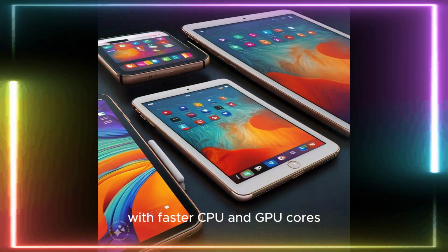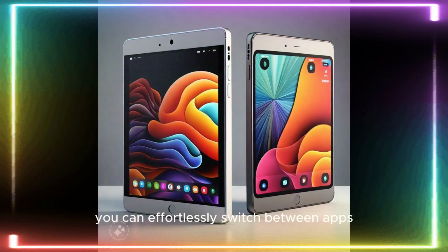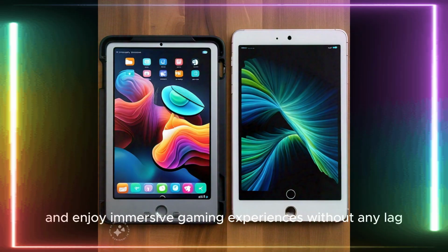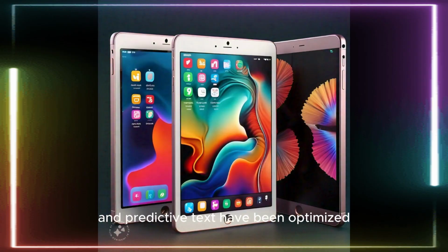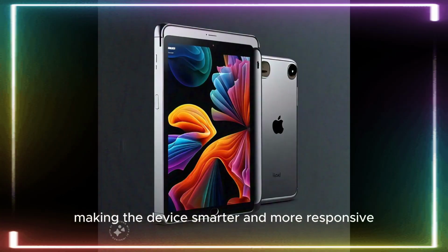With faster CPU and GPU cores, this chip takes multitasking to new heights. You can effortlessly switch between apps, edit high-resolution video, and enjoy immersive gaming experiences without any lag. Tasks like image processing, voice recognition, and predictive text have been optimized, making the device smarter and more responsive.